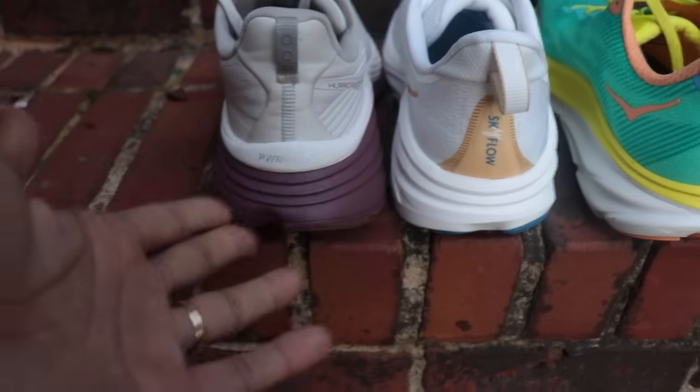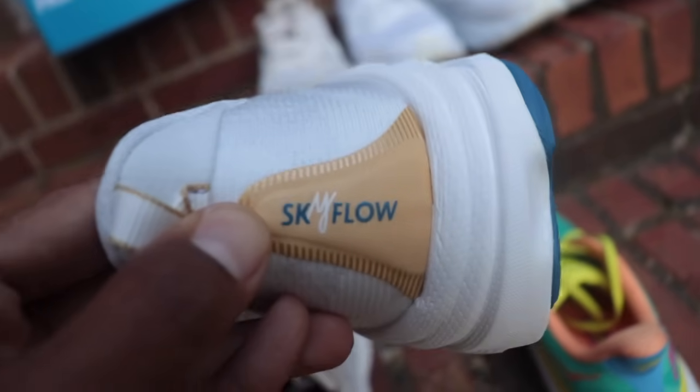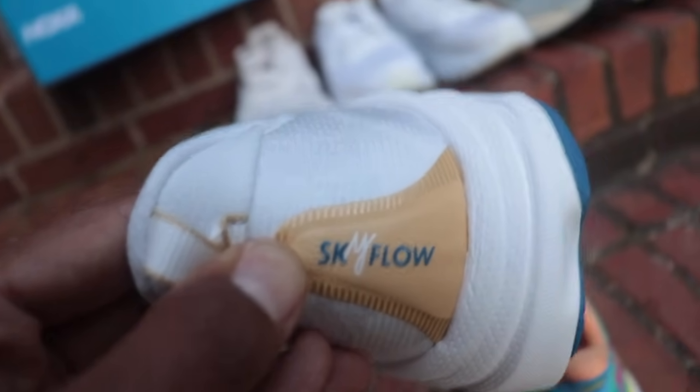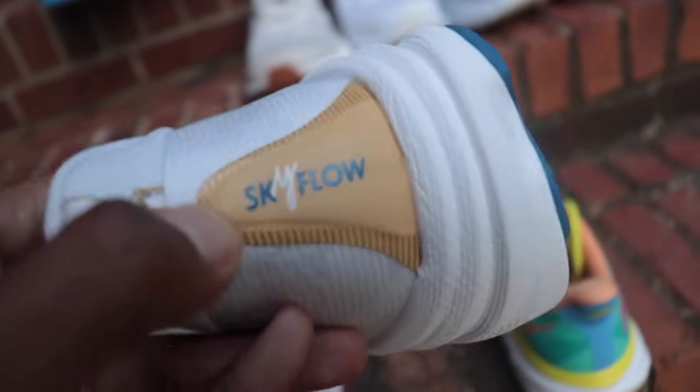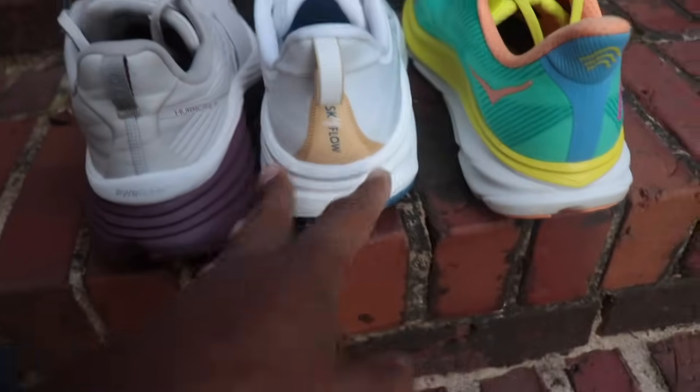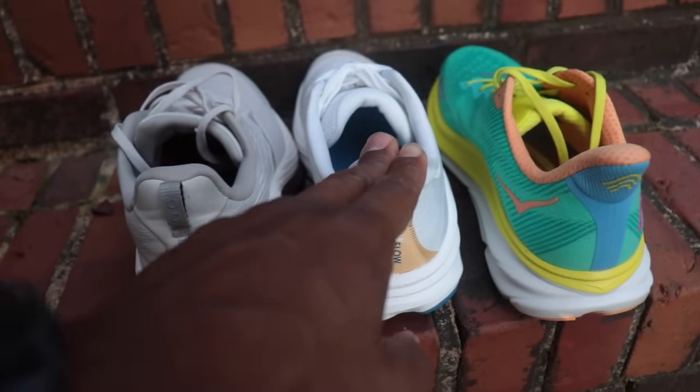But if you look at, and why do they do that? Just the Y is white. Skirt! It's the Skyflow. So, you think the person who designed this, if I ever listened to Sexy Red?